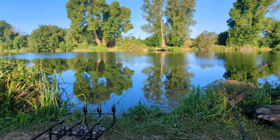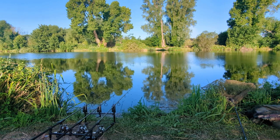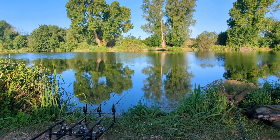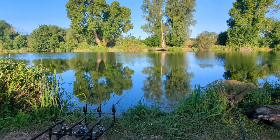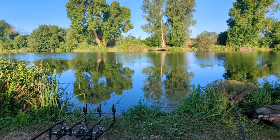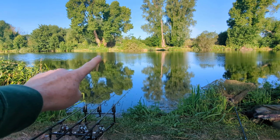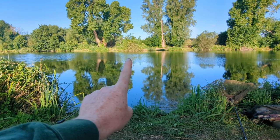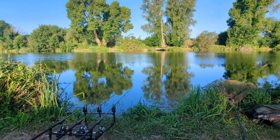So here is my swim. Just for reference, I am two swims down to the left from where Dan fished in the last video that we've done up here on Long Lake. And as you can see, not a lot of visual features really to fish to. You've actually got to find that bar and find all the underwater features and fish to them in this lake. But later on, once the gentleman tucked up in the swim there behind that bush has gone, I am going to put a rod right over there, chuck it right up next to that bush, because I do know fish do like to sit in there.